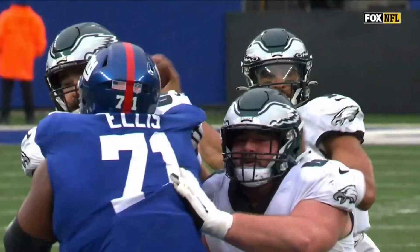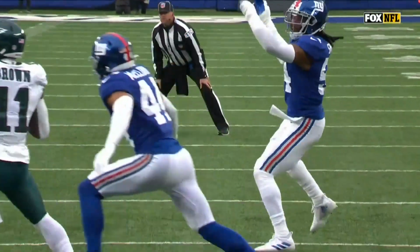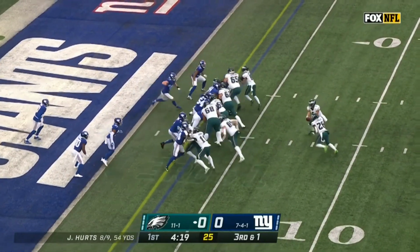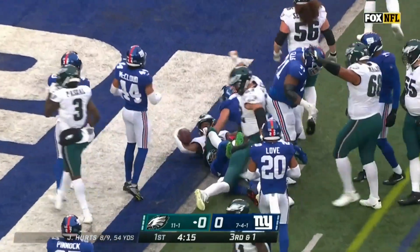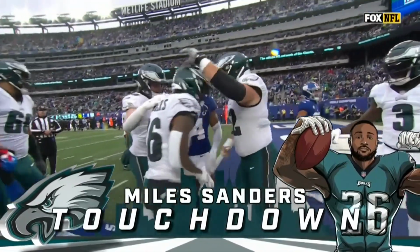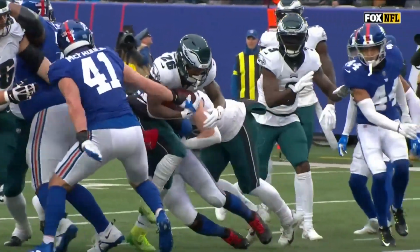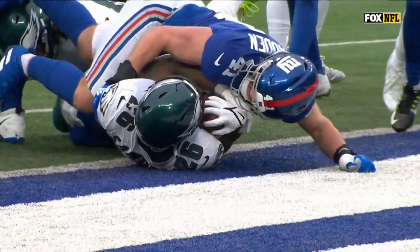Yeah, I really like what they did just on this entire series. A little bit of everything. You've got some quick passes, you've got zone, but you've got it triangled, and he finds a nice little window there. On 3rd and short, Sanders up the gut and in. Touchdown Philadelphia. And an impressive opening drive for the Eagles. Some downhill run, you've got some zone read. You're kind of getting a little bit of everything.